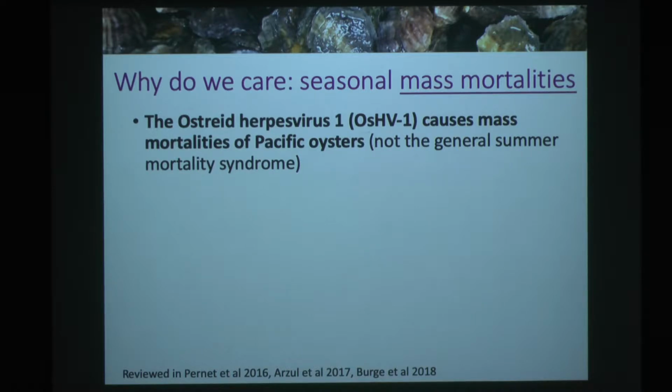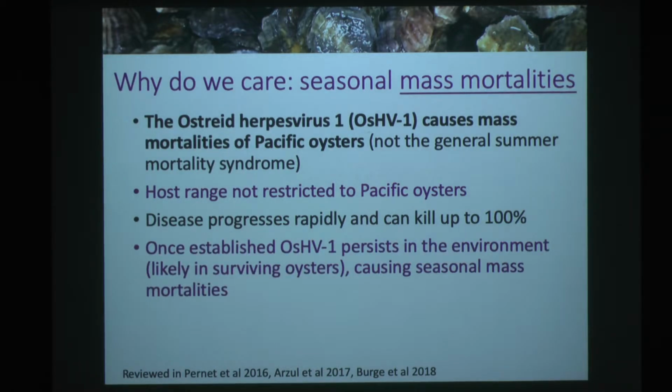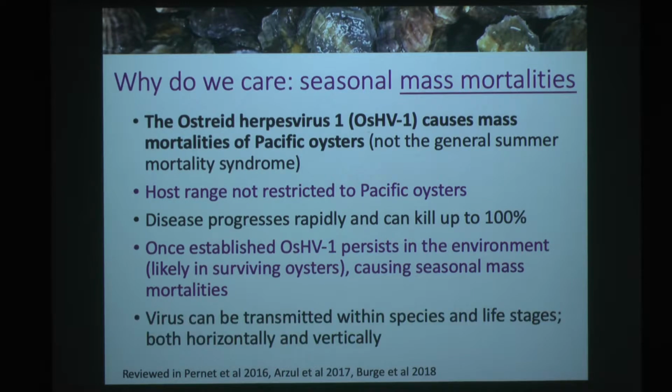So why do we care about this? OSHV1 causes mass mortalities of Pacific oysters. At the time of this reference strain I talked about, it was generally in larval and seed oysters and in juvenile oysters. Its host range is not restricted to Pacific oysters, and in fact we don't fully understand the vectors and reservoirs of this virus. It progresses rapidly and can kill up to 100%, depending on host genetics and other environmental parameters. Once established in an area, mortalities generally happen every year, so there are seasonal mass mortalities. It can be transmitted within and between life stages, both horizontally and vertically.